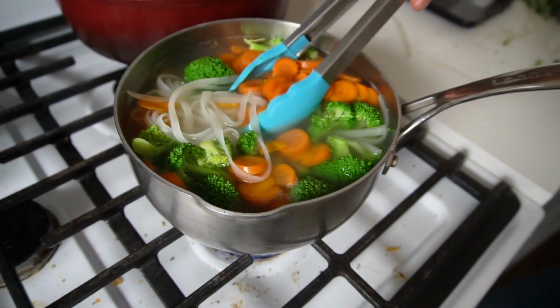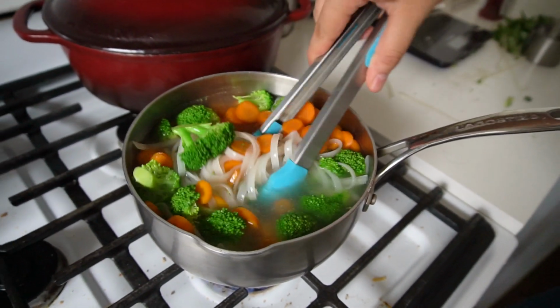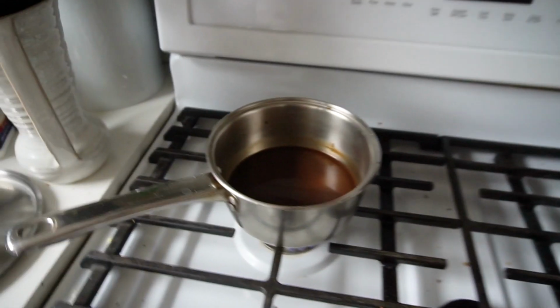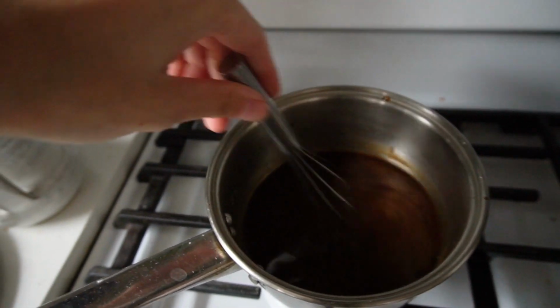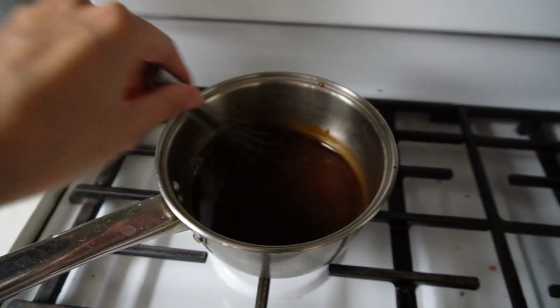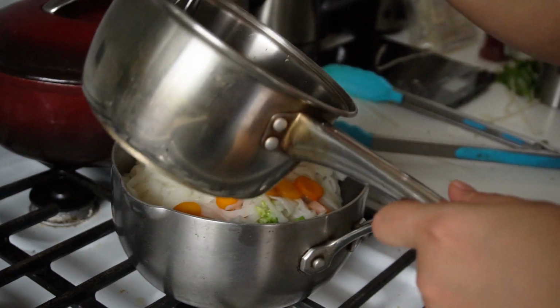Let's look at those colors. Everybody's getting nice and soft in there. And then we got our sauce that is supposed to be thickening a little bit. And that's pretty much it. Then you would just combine them. Alright, I hope this is enough sauce for everything.